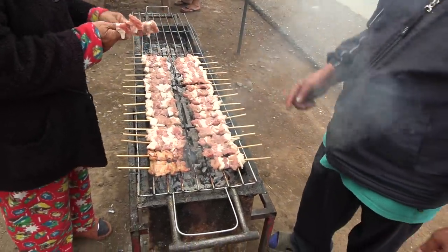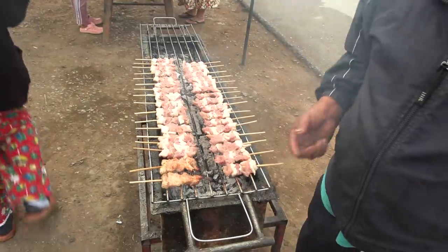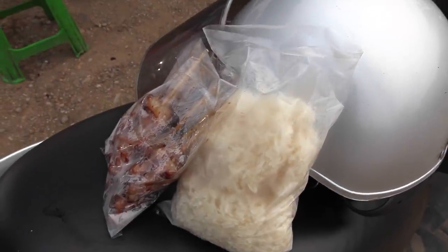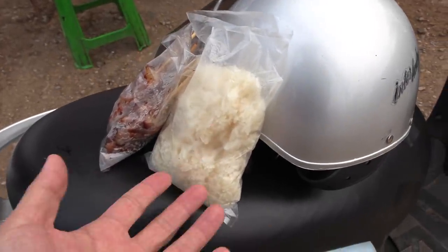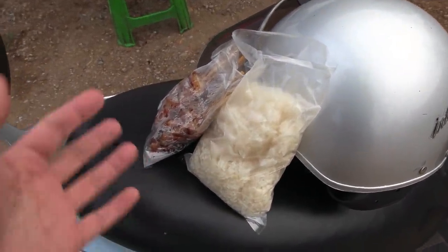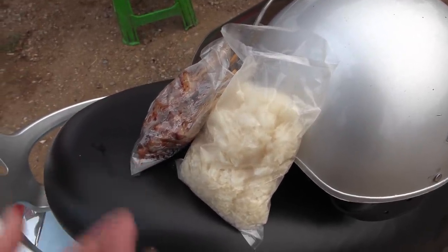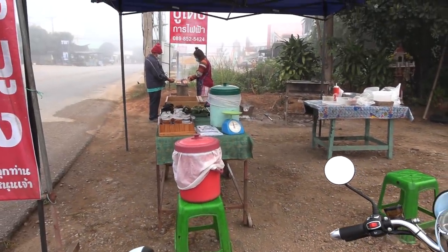So each of these is 5 baht, which is less than 1 krone, around 15 cents roughly for each of them. Oh yeah, we went for 8 of these, 4 each for me and wifey. And then this is really fresh sticky rice, 10 baht. So this is 50 baht total, which is enough for me and wifey for breakfast. And it cost about 12, 13 kroner, which is 1.2 euros roughly. So this is the best. Local food, freshly made.